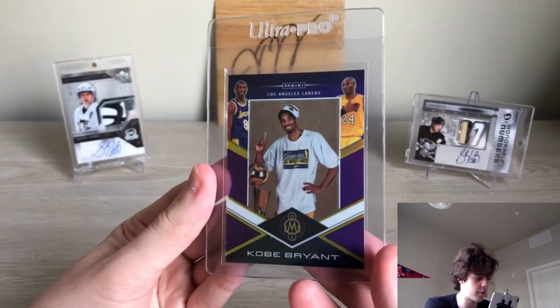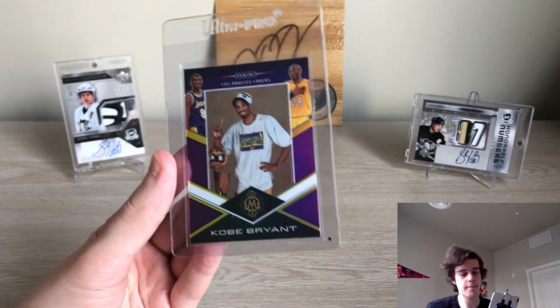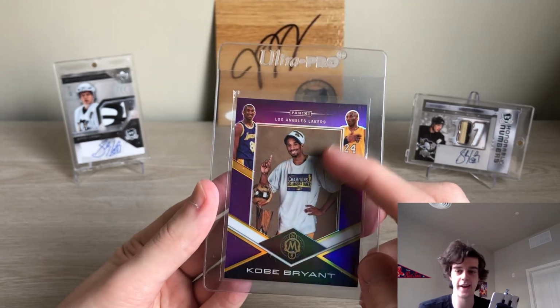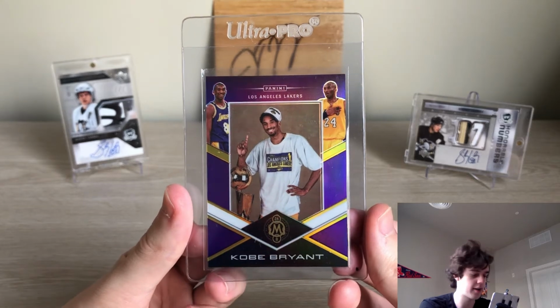Last but not least, this Kobe Mosaic. This one is my favorite by a mile. I think it presents so well in a card saver, that's why I have it here. Pardon the little dirt on my card saver. But this is a card that I would not be surprised to see the market begin to dry up on eventually.